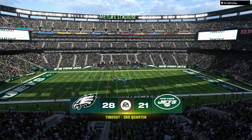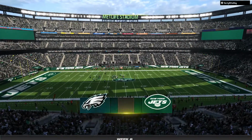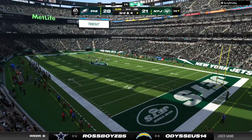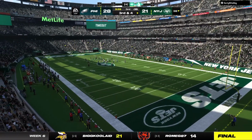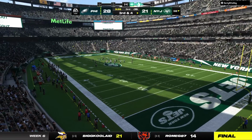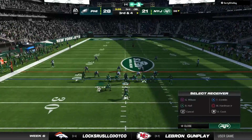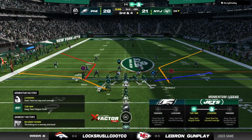Now whistles come in. We're going to get a timeout here by the offense. It's just their first, so 2 remaining as they burn one here in this 3rd quarter. The Eagles call on the extra defensive back here as they prepare for a stop on 3rd down.